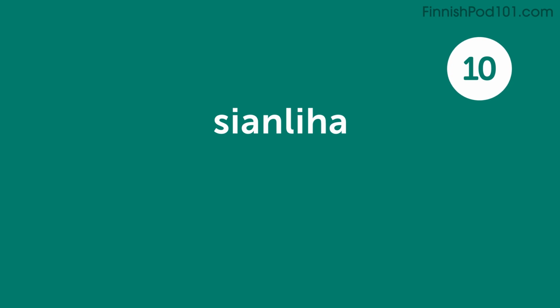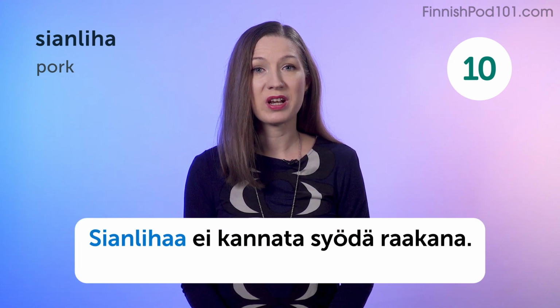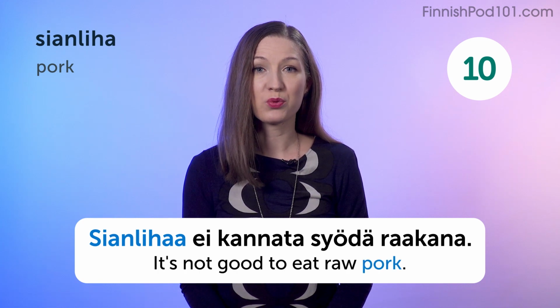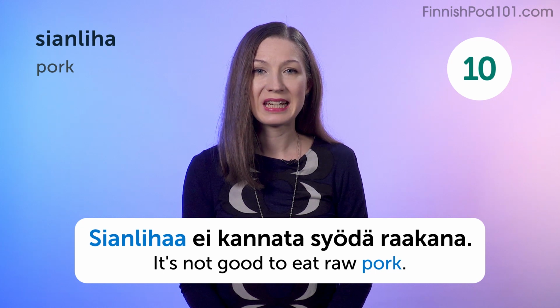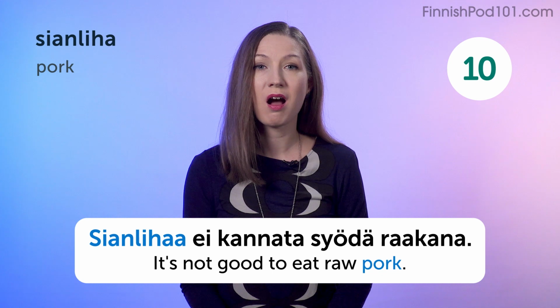Sianliha. Pork. Sianlihaa ei kannata syödä raakana. It's not good to eat raw pork.